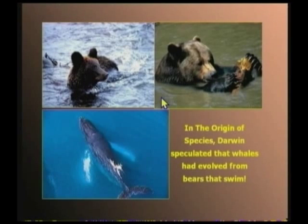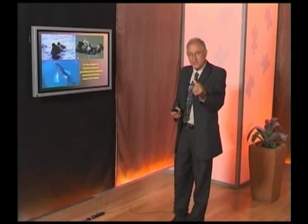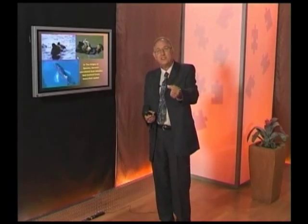Now, Charles Darwin speculated that bears gave rise to whales. Because bears like to swim in water, he conjectured that they somehow lost their legs and eventually, over millions of years, turned into whales. The trouble is, all these creatures appear in the same fossil assemblages at the same time, the same time scale, with no evidence of this large-scale anatomical change.